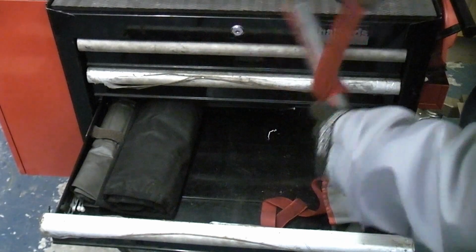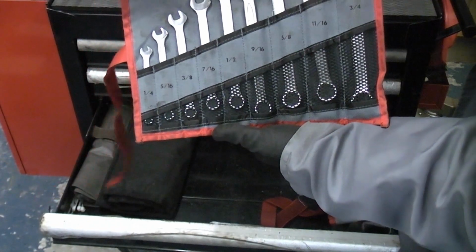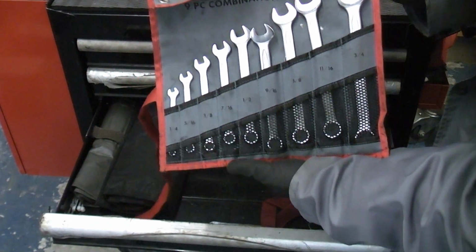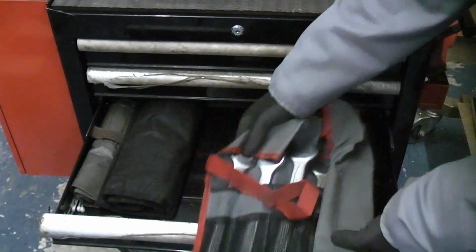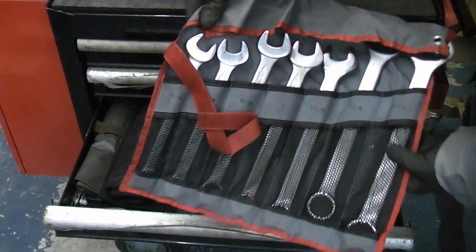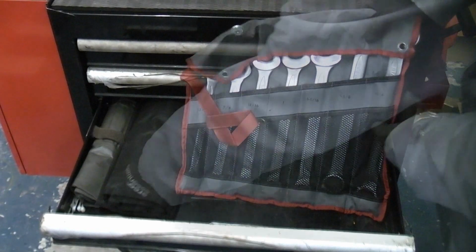I've then got a set of small Imperial spanners. These are combination spanners made by Tang, because on some sites we still have Imperial machines, so they come in handy sometimes. Then got a larger set of Imperial spanners. These are quite big and go up to 1.25 inches. They don't get used much, to be honest, because most of the machines are metric.